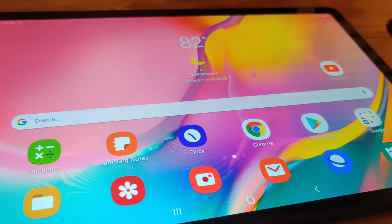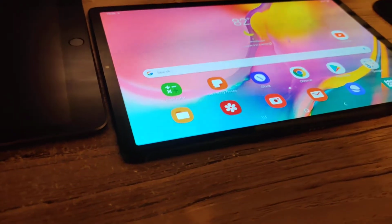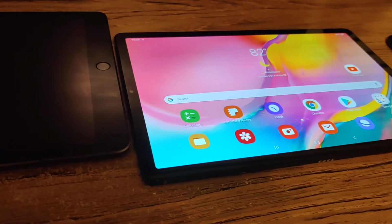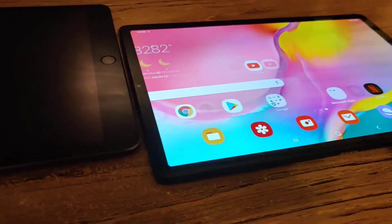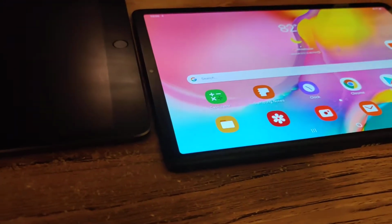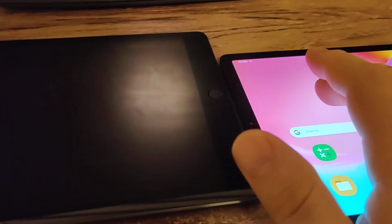I can't remember if this is a 128. I think it says 64 now that I think about it. I think you have to pay extra for the 128. Or maybe you pay extra for the 256. I don't remember. But either way, this has at least twice the storage of the iPad. It has more RAM. It does have a significantly weaker CPU. The CPU on this is probably about twice as powerful as the CPU on this.